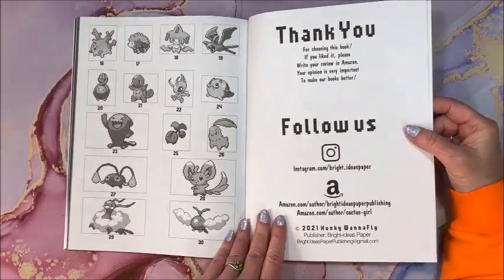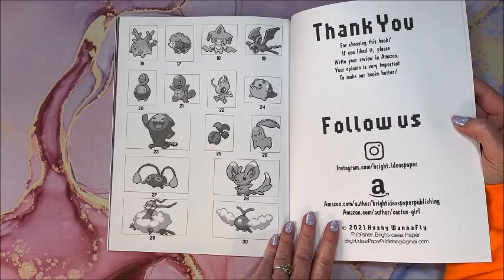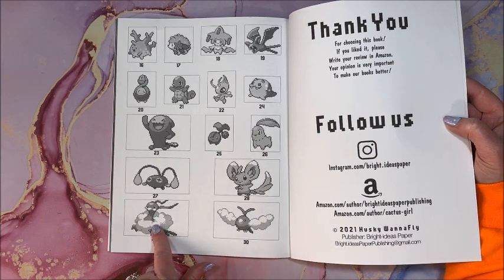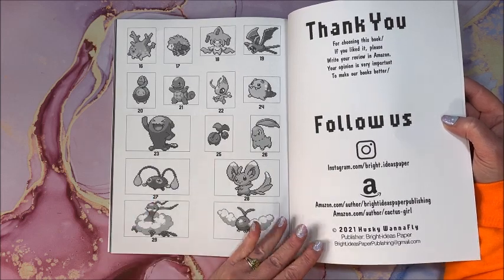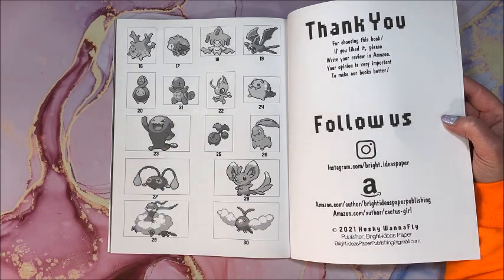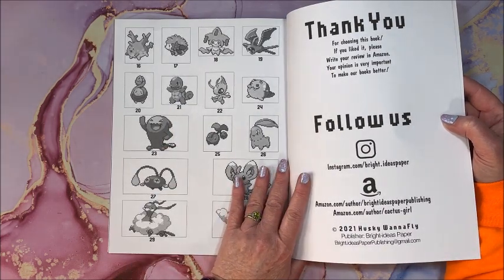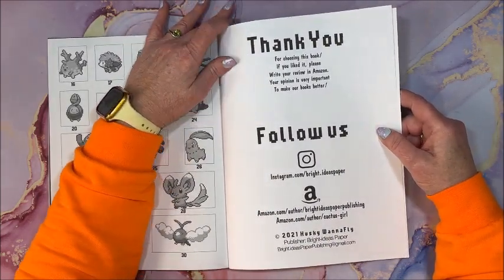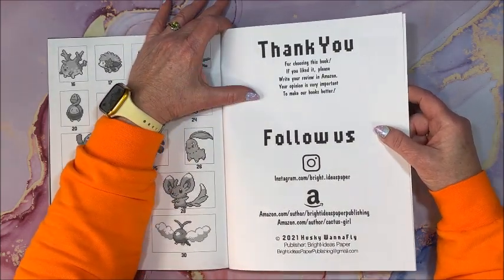And here are the other 15. That one's goofy looking. That too. There's a lot of them that are really goofy looking. Yeah, I know that one. All right, I'll kind of cover them up. Okay, done. Here's our thank you page.